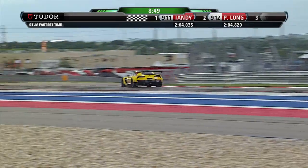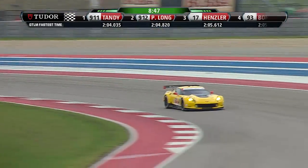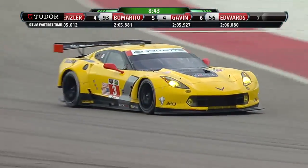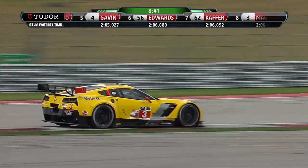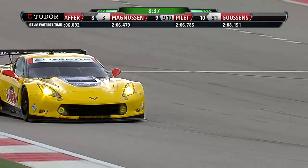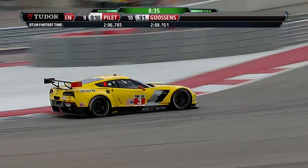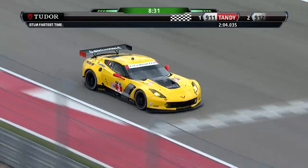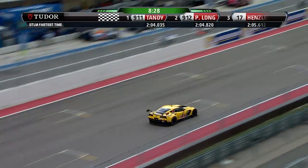Watching Magnussen right now do that wonderful triple apex, 16, 17, 18, right to the edge of the road, transition back to the right, into that blind approach to the apex until you actually commit to the turn. Tricky corner, 19, and then a key last turn here is the corner that gives you the drive onto the front straight. Watch for the times, a 2:04 flat Tandy's time.